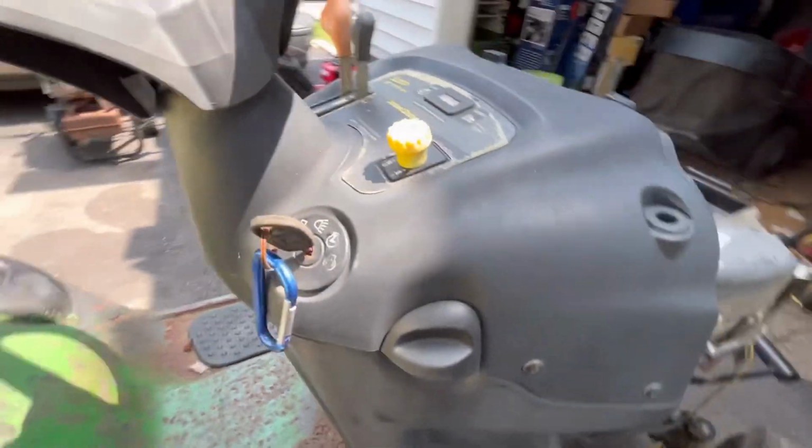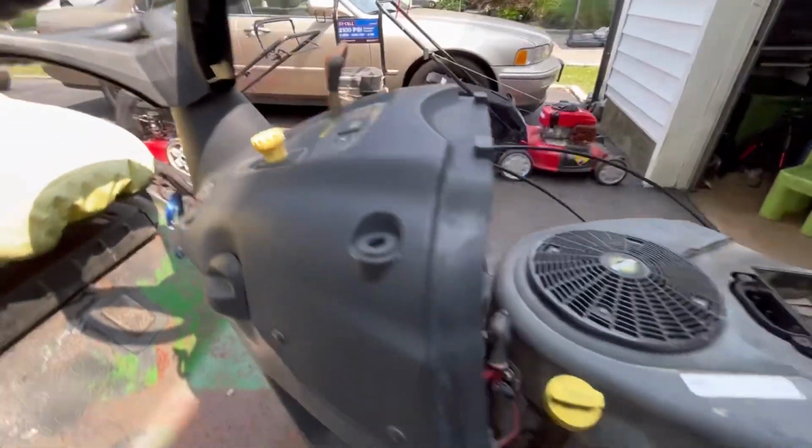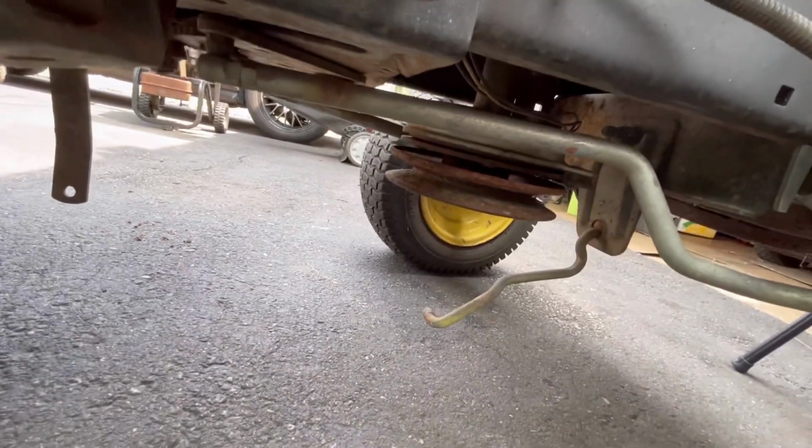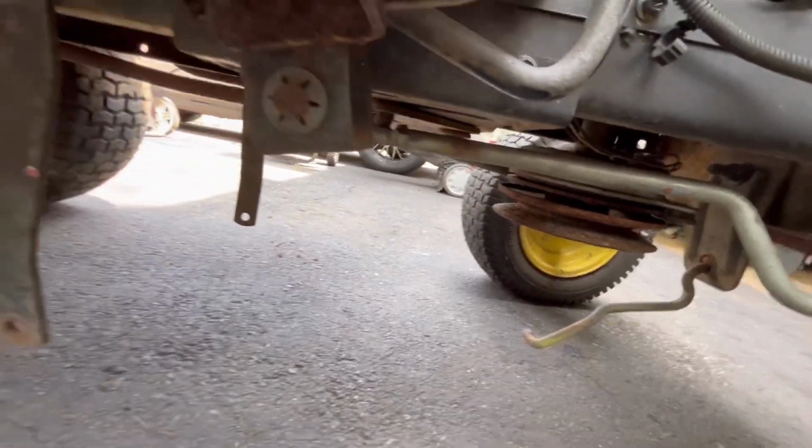Score! Oh, this has electric PTO. That clutch is worth money. Maybe I'll take that off, sell it.